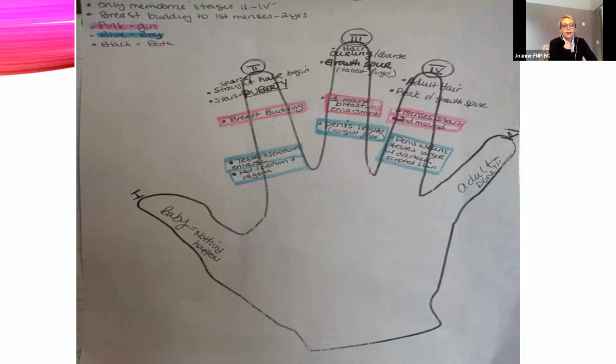So let's say an 11-year-old comes in. She's a female, and she's in Tanner stage 2, okay? She's in Tanner stage 2, and she wants to know when her period will begin. What are you going to tell her? Well, you're going to tell her 1 to 2 years, just like we talked about, okay?